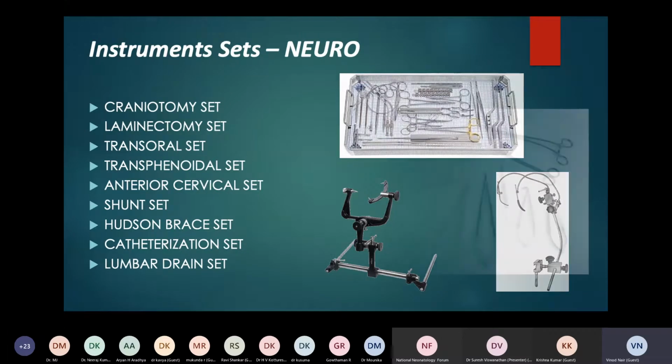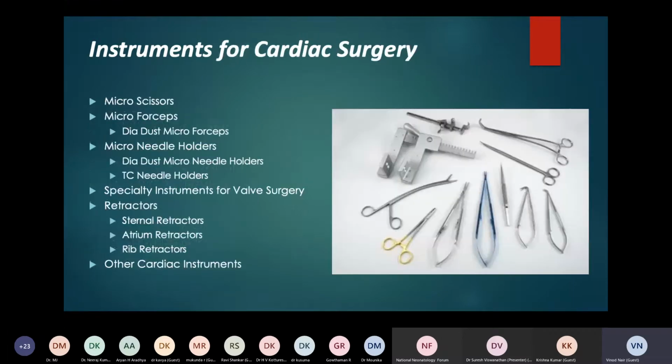Just coming to cardiac, again, cardiac is like neuro. Doctors prefer very lightweight instruments, and in cardiac most doctors will prefer micro scissors and micro forceps, with a half round handle instead of a plain handle. You can see in the picture, including needle holder, pot scissor and scissors, they all go for a half round handle, with lock or without lock.